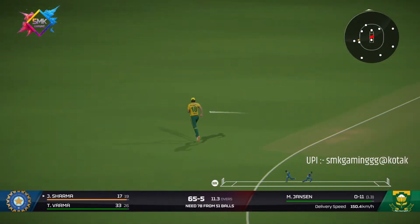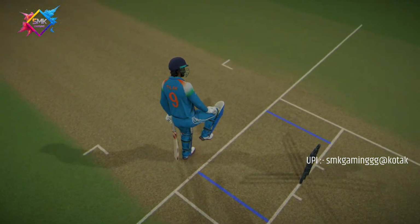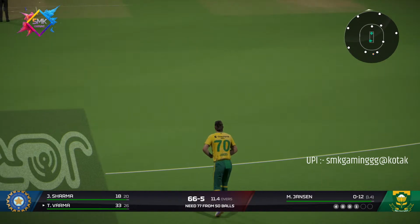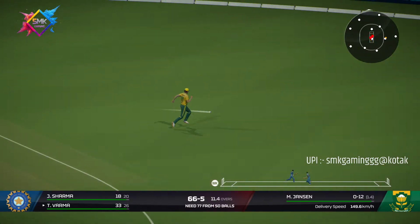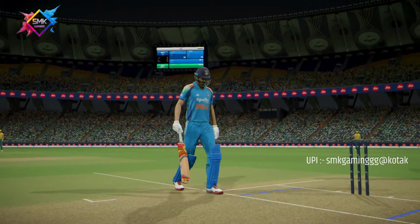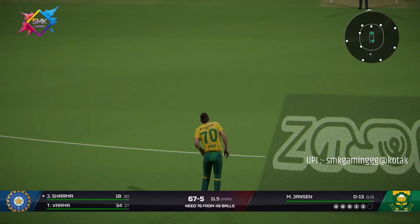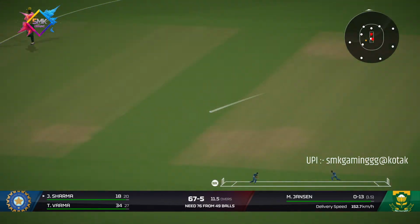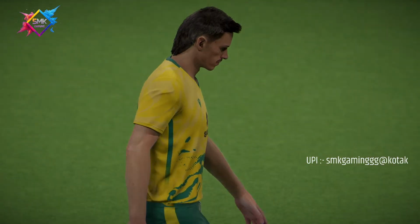Nice shot. Runs possible. Cracks off the bat. Nice shot. That's a stunning stop. That was going all the way otherwise. End of the 12th over. The batting team are now on 68 for 5.